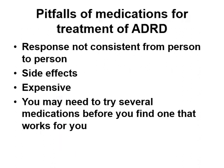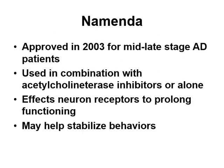These medications are expensive. Pitfalls of medications for treatment of ADRD. Response is not consistent from person to person. Side effects. Expensive. You may need to try several medications before you find one that works for you. Namenda, approved in 2003 for mid to late stage Alzheimer's patients, is used in combination with acetylcholinesterase inhibitors or alone. It affects neuron receptors to prolong functioning. It may stabilize behaviors.